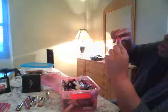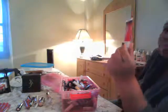Perfect Nude. I was exploring Perfect Nudes. I'm gonna go back and buy the bigger one. This is the smaller version. I'm gonna buy the bigger one. Then I have a Burt's Bees lip shine in the color Pucker.